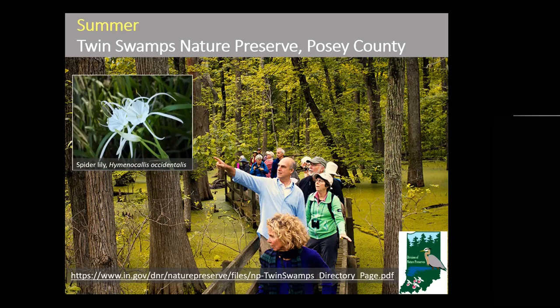And later in the summer, say August, the tropical looking spider lily has showy white blooms. You see that in the upper left, which can be found in the low areas of the flatwoods. Spring is another great time to visit, as the summer's heat in far southwestern Indiana can be challenging.